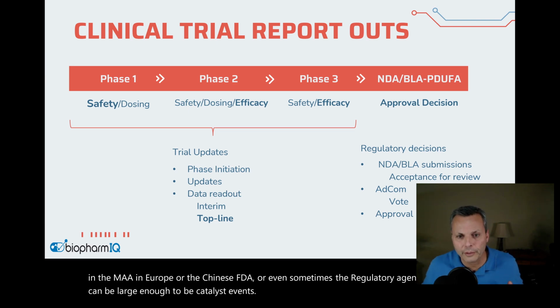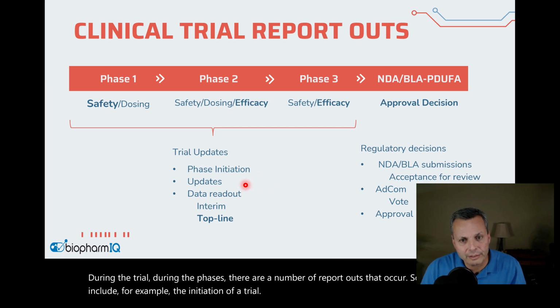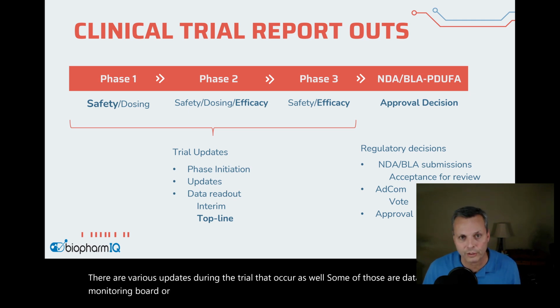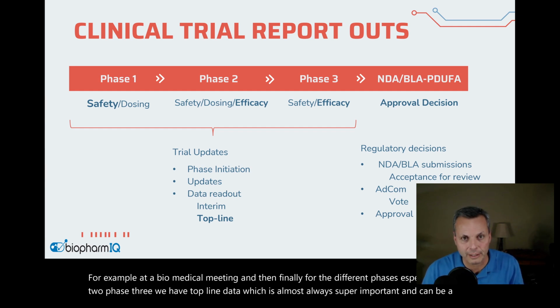Now, during the trial, during the phases, there are a number of report outs that occur. Some of these include, for example, the initiation of the trial. There are various updates during the trial that occur as well. Some of those are Data Safety Monitoring Board or DSMB go, no-go decisions. Others can be interim report outs with data, for example, at a biomedical meeting. And then finally, for the different phases, especially phase 2, phase 3, we have top-line data, which is almost always super important and can be a stock driver event for these companies.